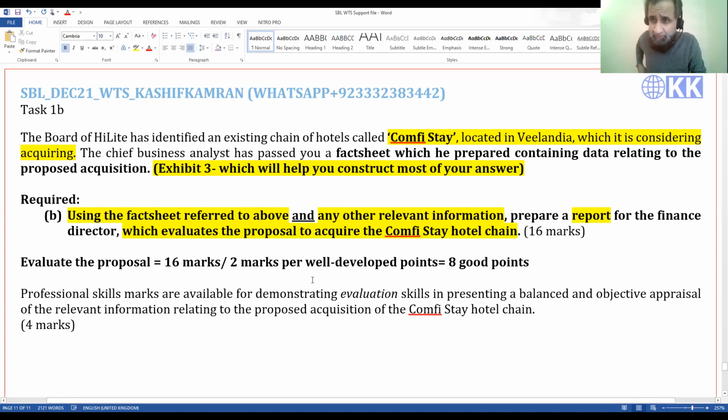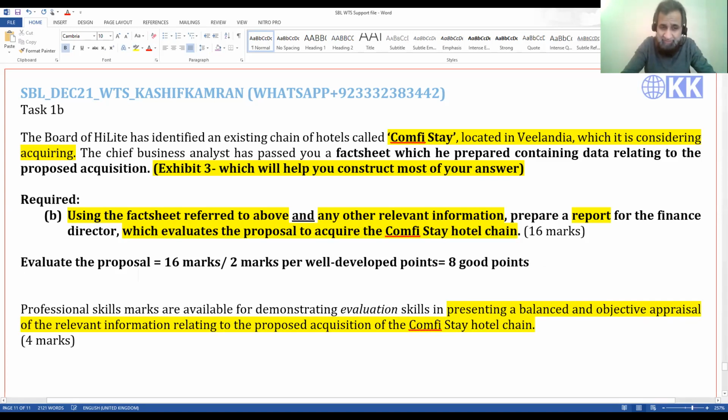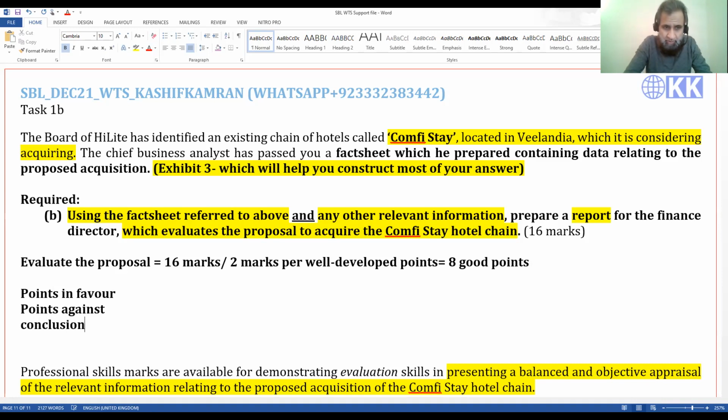And yesterday, when we were reading the professional marks, the professional marks were telling us that you need to present a balanced and an objective appraisal of the acquisition. So I think you were with me on day 2, presenting a balanced and an objective appraisal. So we need to write 8 points looking at the advantages and disadvantages, or the pros and cons. And then we have to give a conclusion. So when you are evaluating the proposal, you will look at points in favor of the proposal and points against, and then you will finally give a conclusion whether we should acquire Comfy Stay or not.